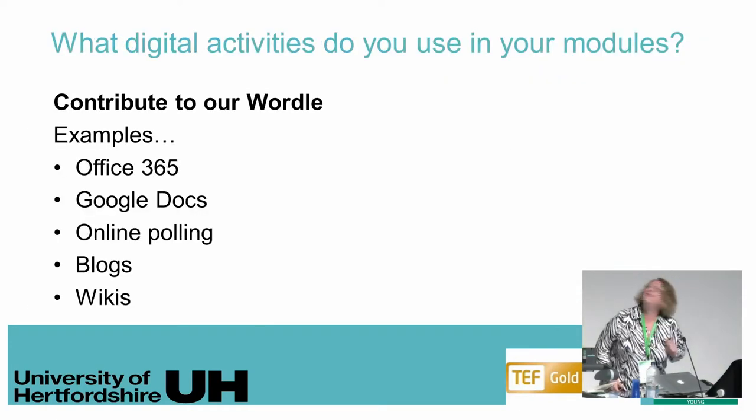Yes. Actually, we've got another Mentimeter activity that we want you to do. What we'd like to ask you all here is to participate in building a Wordle. I've got Moodle on the brain after seeing the last presentation. So if you would please take part in building our Wordle around some of the digital activities that you use in your modules. There are just some examples up there, but we'd like to hear if you've got anything at all that you'd like to contribute to that.